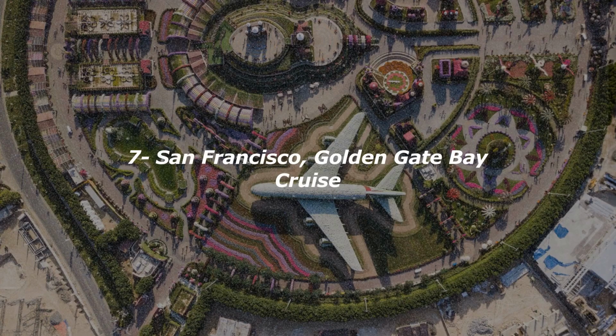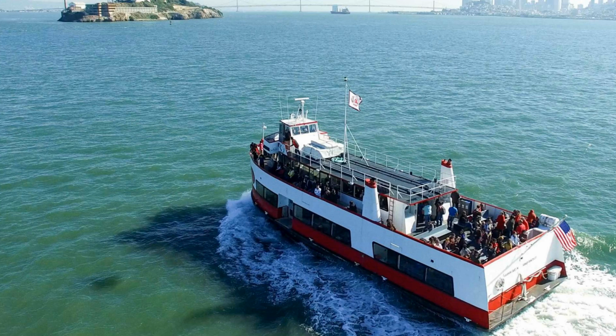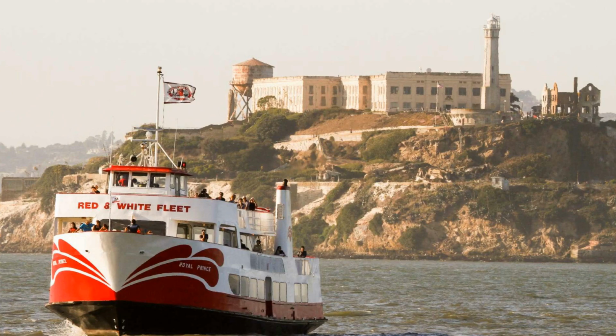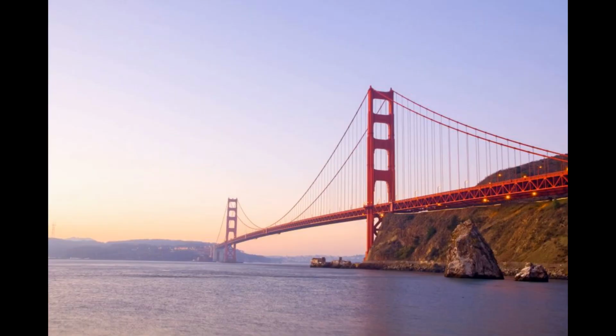Number 7. Cruise around the Golden Gate Bay on a boat tour. Enjoy informative commentary, see sites like Alcatraz Island, and purchase food and drink from the onboard bar. Launched in 1939 as part of the Golden Gate International Exposition, this 1-hour cruise has been a highlight of any visit to San Francisco for over 75 years, with 8 to 14 departures daily from Fisherman's Wharf.